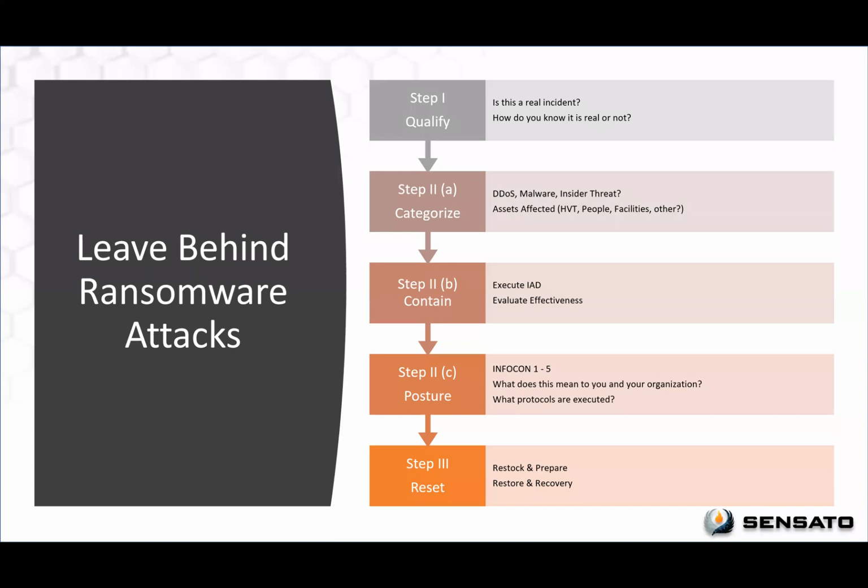What you're seeing on the screen is what we consider our rapid response protocol. I'm not going to go into all this except step number 3 at the bottom. This is meant to be done in parallel, along with a whole bunch of other stuff here. It's not as simplistic as it may look. But step number 3 is what we call Restock Reset.